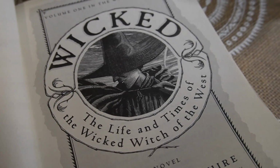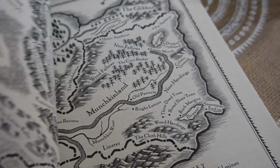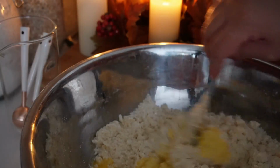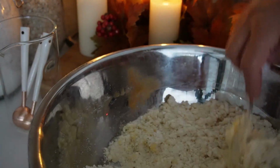But before we do that, let's head to the kitchen, because what goes better with a great book than tea and a treat? What better way to celebrate the beginning of October than with a pumpkin-inspired treat?